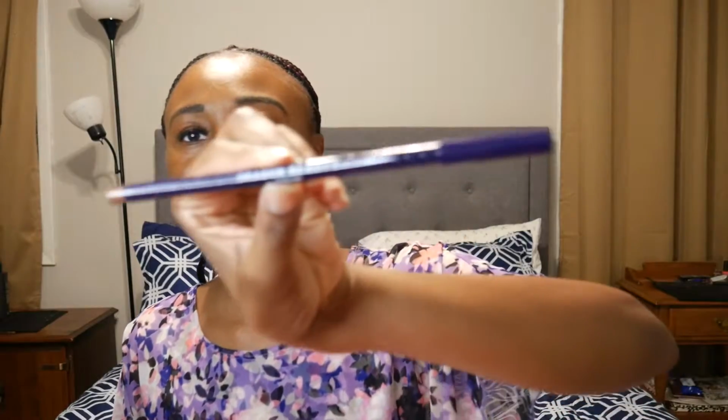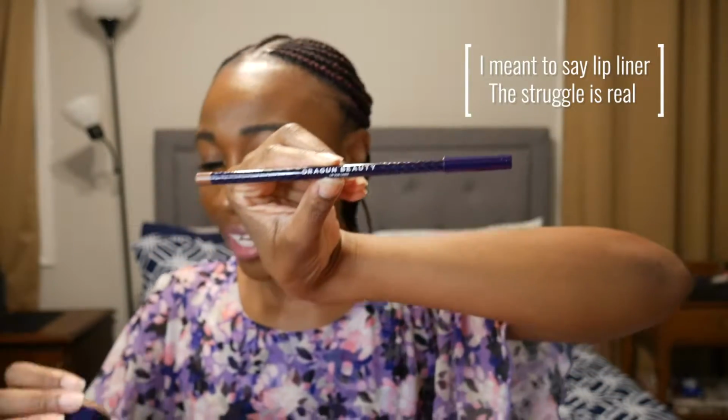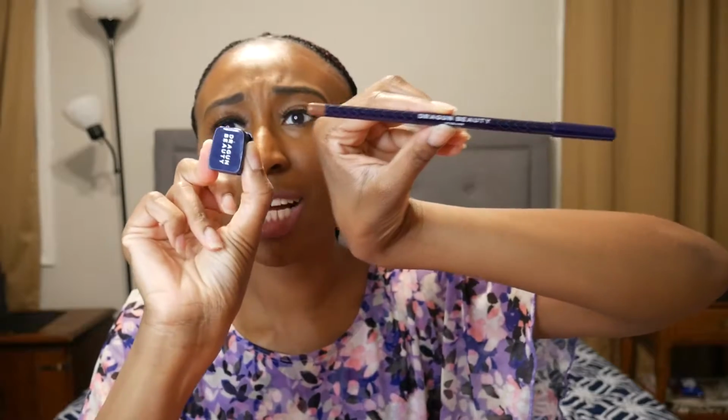All right, so this is what it looks like outside of the packaging. It's a pretty long eyeliner. And it also comes with this sharpener as well, so that's kind of nice. It was stuck all the way at the bottom of the packaging, so if you purchase this, make sure you don't throw the packaging away without getting this out, because it was stuck at the very bottom, so I had to finagle it out. So look, this is in a dark brown color. Actually, I think it's a lighter brown.